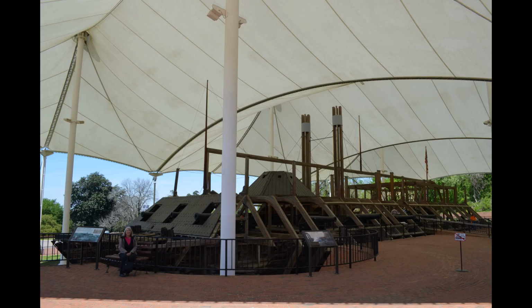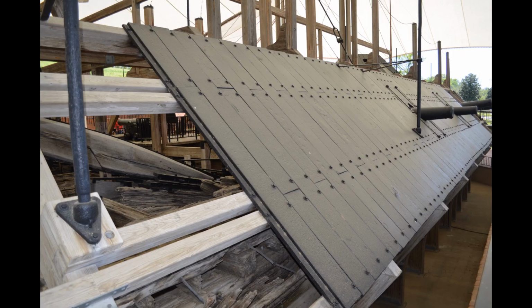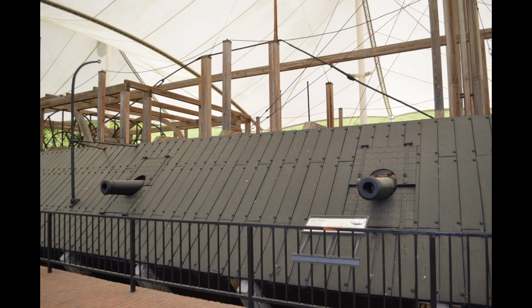The Cairo was found in 1956, raised in 1964, and after a prolonged period of restoration was finally put on display in 1977. The iron cladding was 2.5 inches thick around the placement of the guns and was expected to withstand direct artillery hits. It was supported on white oak planks that were up to 2 feet thick.